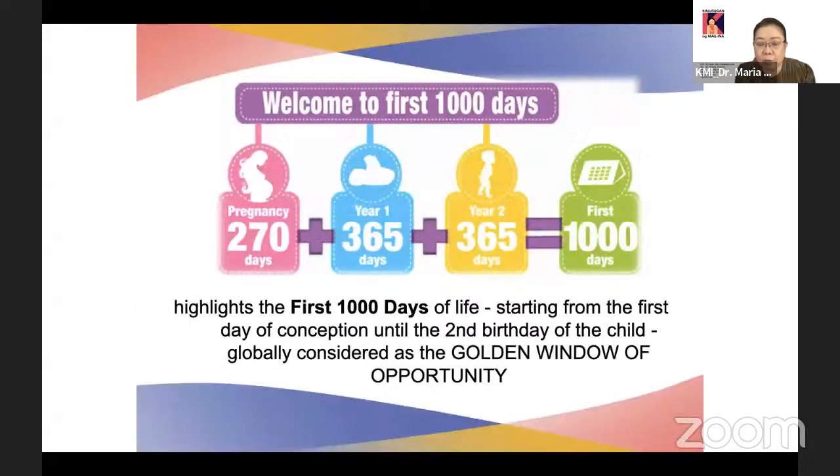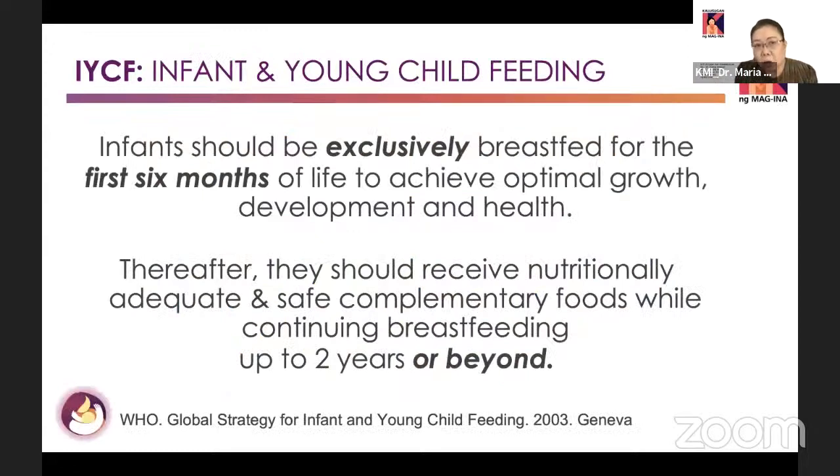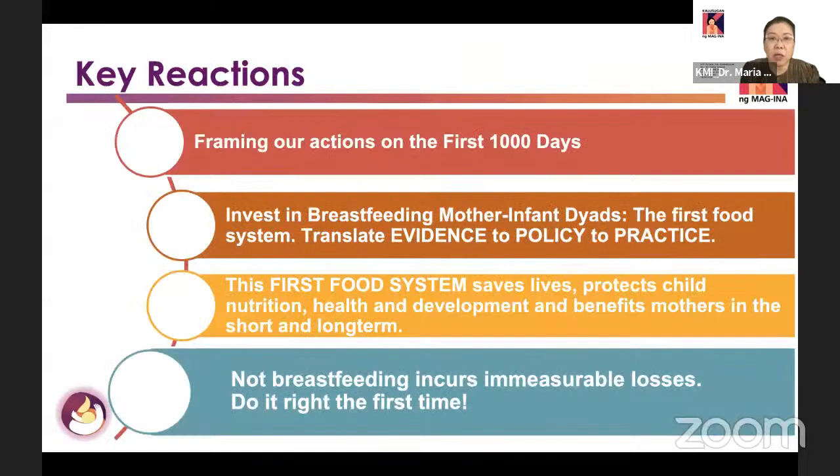I'm showing this slide only to emphasize that we do not like this computation: 9 months of pregnancy plus 2 years times 365 days. We prefer this framing: 270 days of pregnancy, 180 days of exclusive breastfeeding, plus the 550 remaining days until 2 years or beyond. Because this type of formula frames our thinking and our mindset, founded on what has been proven to be the most important preventive health intervention, and that is the global IYCF strategy. I won't repeat this again because I scanned our participants, and most of you by now, I'm sure, are very familiar with the infant and young child feeding strategy.